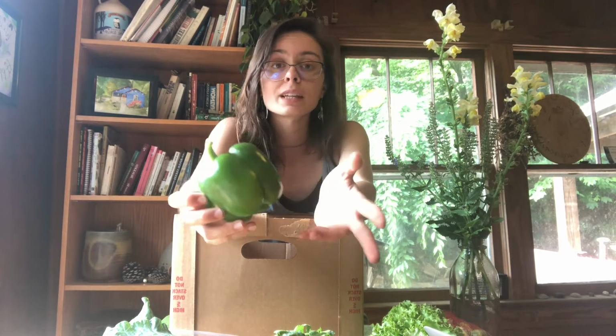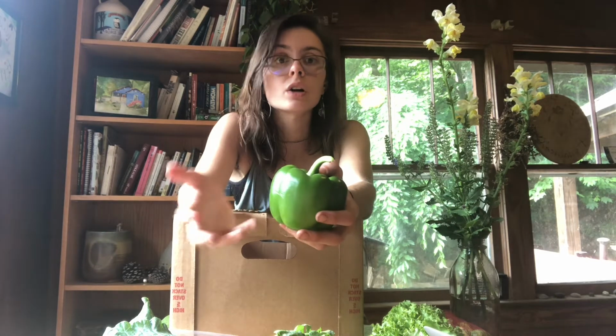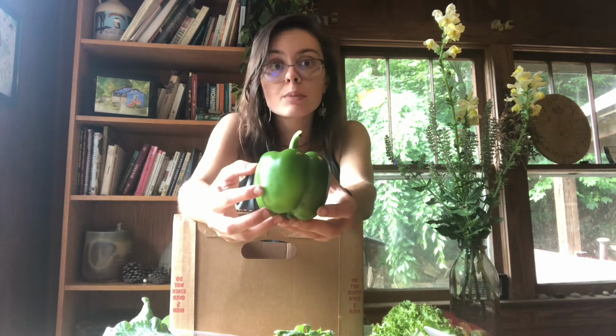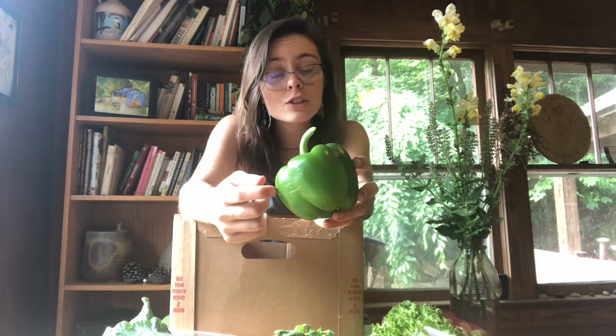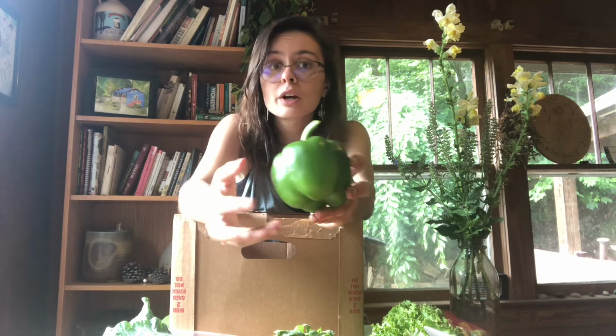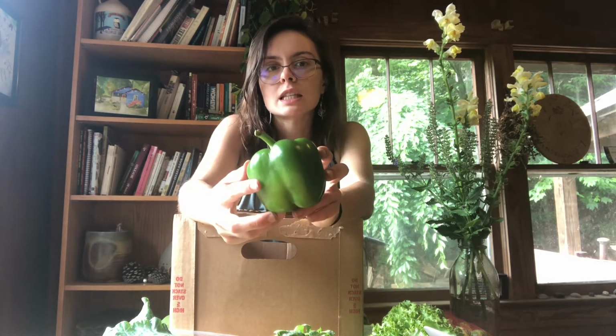Peppers of all kinds, especially bell peppers, are really high in vitamin C, so that's a reason to eat them raw sometimes, because some vitamin C can be cooked off in the heating process. So that makes them a great candidate for a raw salad. You can store this in the fridge, and your veggie drawer would be good. And once it starts to get a little bit soft, that's how you know it's really time to enjoy it.